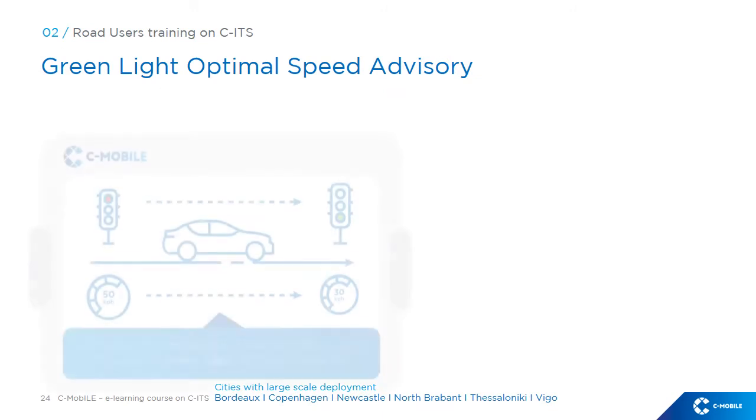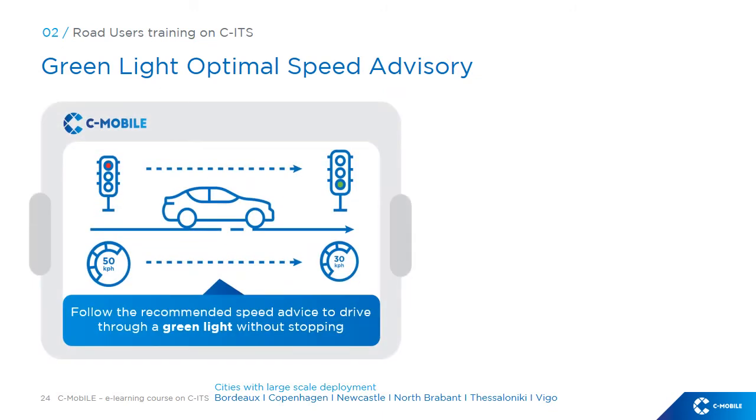The Green Light Optimal Speed Advisory, GLOSA, provides drivers and cyclists with advice on the optimal speed to keep when they approach a signalised intersection in order to pass the intersection with a green light. This advice may involve maintaining actual speed or adapting to a suggested speed, for instance, slowing down.